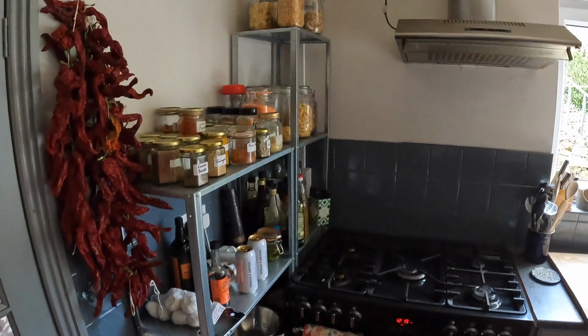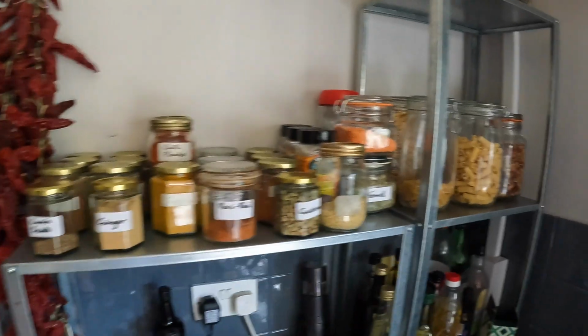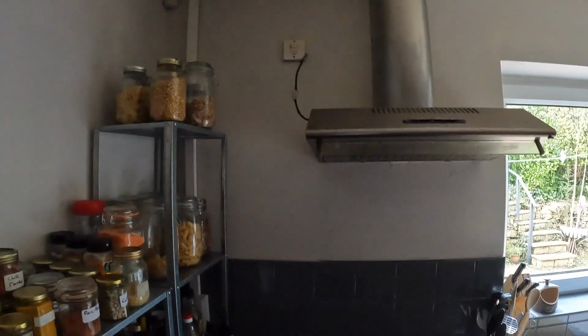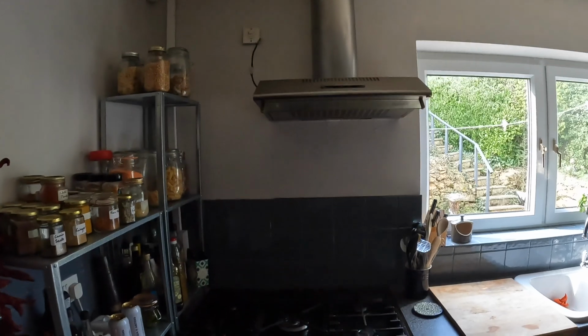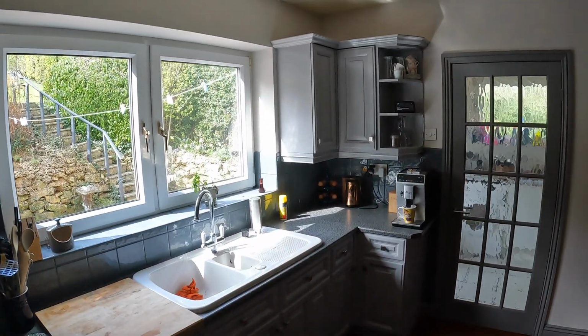Yeah. We bought a nice little storage stand to go there to store all our spices and bits and bobs, pastas, everything. Obviously, we're going to have a nice posh extractor above there as well at some point. But again, budget constraints. We've just left that one up because it's doing something. And yeah, if you look at the cupboards, they have all been painted.